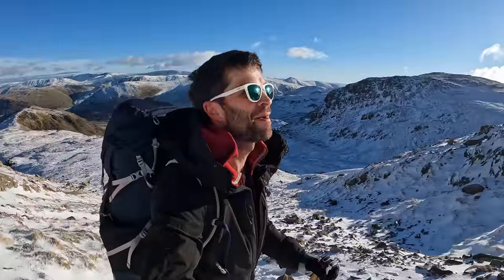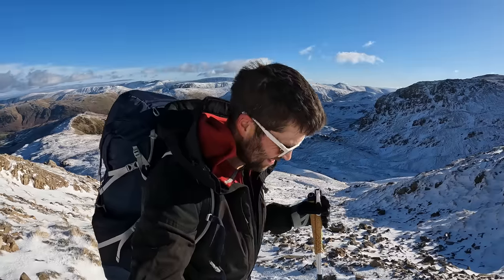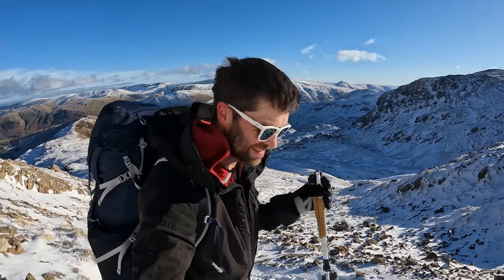This is just spectacular. Honestly, I am just living my dream at this minute. And it's a fair trek up here. It's quite steep, this last section to the summit, but everything is worth it just for this view, and it's only going to get better from the top. Oh aye, this is it.